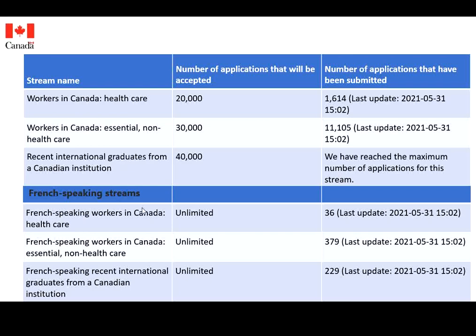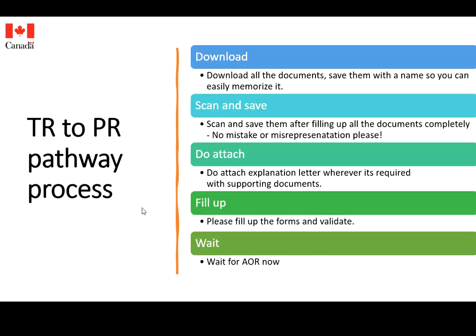French, again, I'm not going to touch this category. This is the simple process, although there are so many complications because the documentation part is not clear. So I'm going to introduce and give the basics on the checklist of documents, what needs to be done, towards the end of this slide. Now, this is the process.